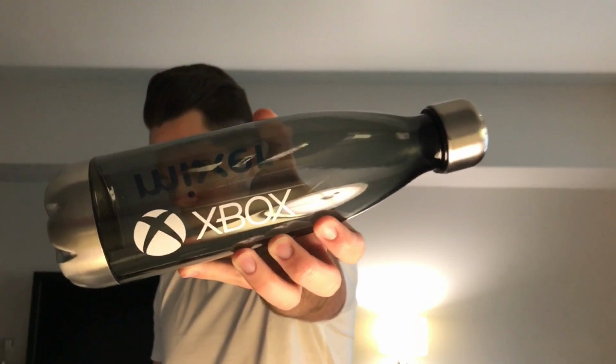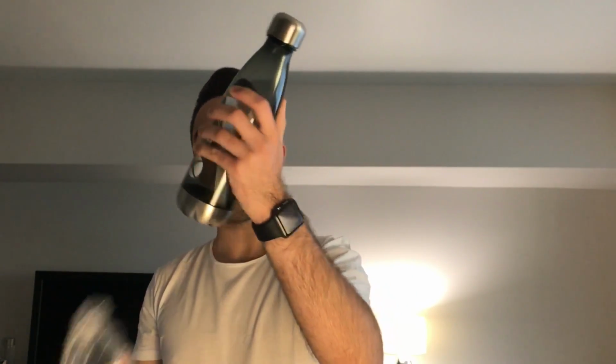First thing, let's have a look at what we've got in here. I haven't actually really looked through this yet, so I can act quite surprised, which will be good. First of all is this bottle. It is a 25-ounce single wall Triton bottle with threaded stainless steel insulated lid and base for your cold beverages. It's an Xbox One one. That's pretty awesome. I like this. I'm quite content with this. I'm always looking for things like this. It's handy the rare time I go to the gym, which is like once a month.